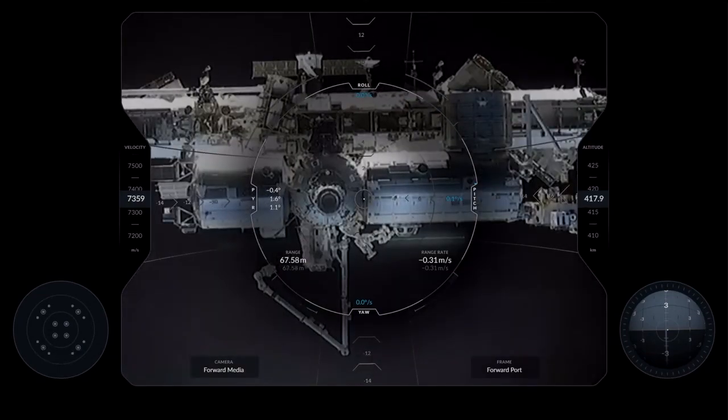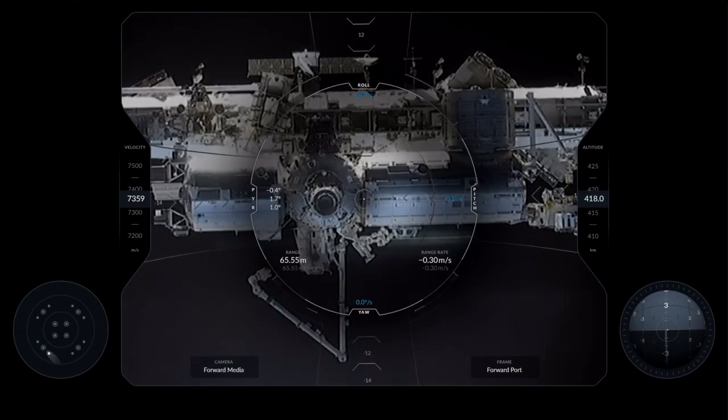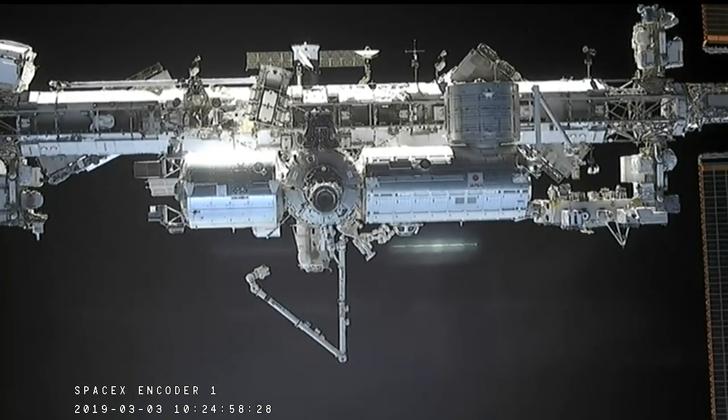Getting the views back from the cameras on Dragon itself. Again, you can see that docking adapter coming into view. It's not going to be directly in the center line, as this is actually a separate camera from the centerline camera being fed to the crew members on board the International Space Station.